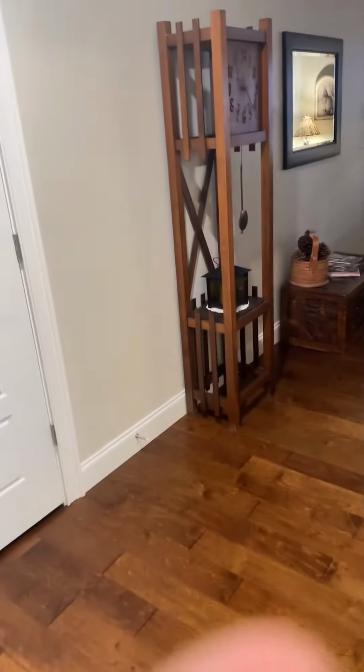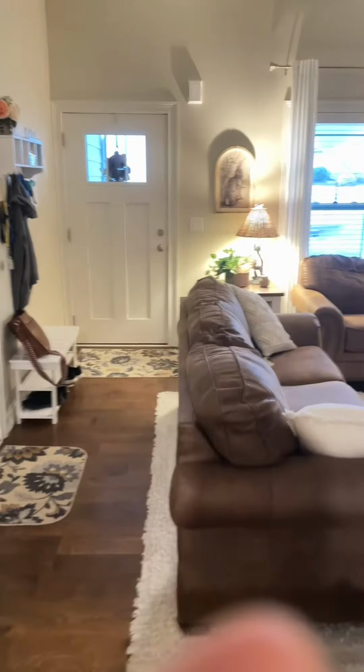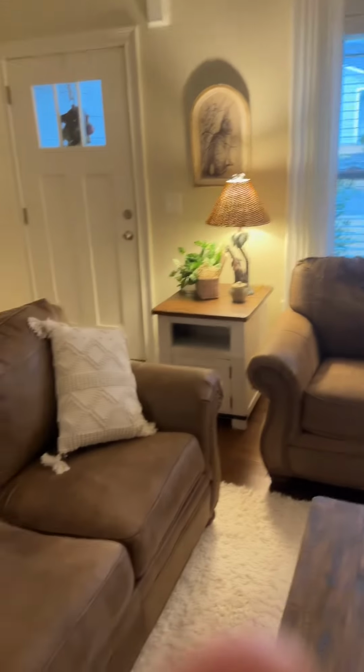So let me know what you think you would charge for this. And like I said, it would just be monthly. And I am in Taylors, kind of off of Wade Hampton and St. Mark Road. Okay, thanks.